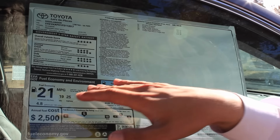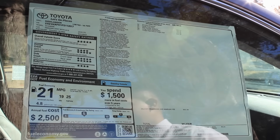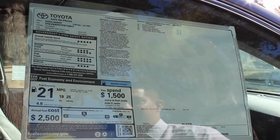19 city miles per gallon, 25 on the highway. So good gas mileage for the size of the vehicle. You don't have to step into a Sequoia that gets you 13 miles per gallon in the city in order to get something that fits your whole family. This vehicle can definitely do all of that.